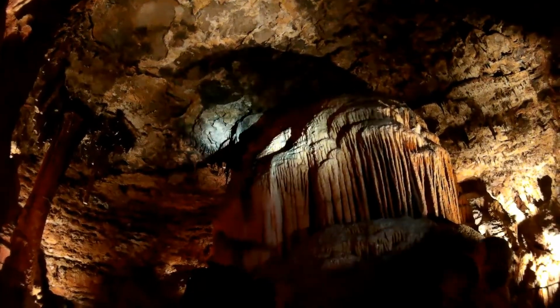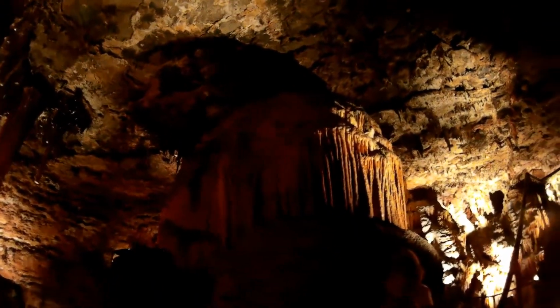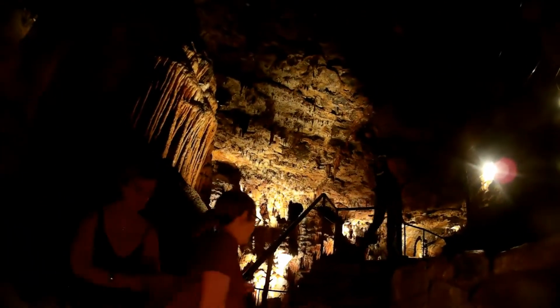And so I would definitely say, if you're ever in Harrison, Arkansas, go spend the, I think it was $13 to go to both of the caves. Definitely do it. Also, do what we did.